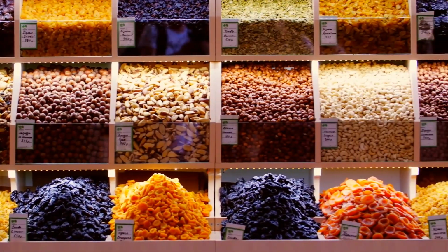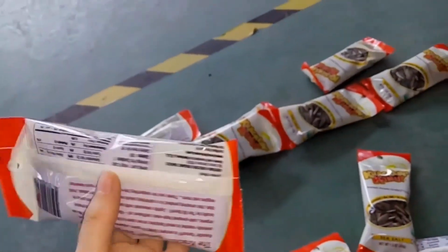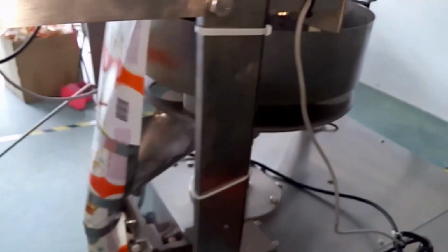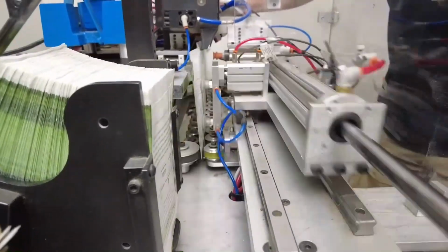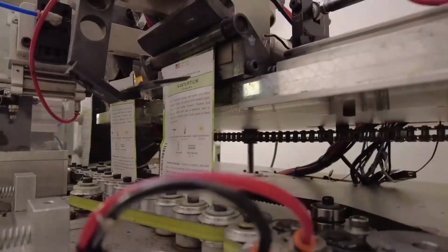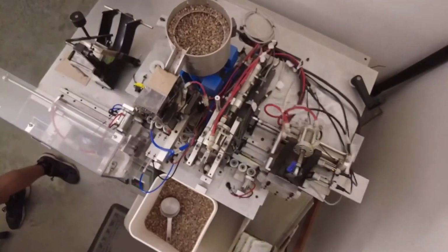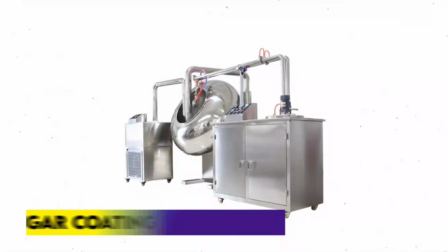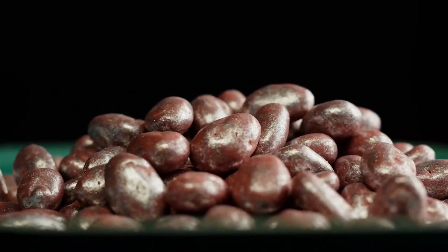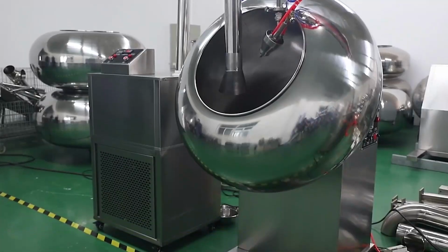Priced between $4,700 and $5,300, this machine can output up to 30 pouches per minute. Even at a modest profit margin of 50 cents per pack, you're looking at over $7,000 in monthly profit. Add in branding and custom packaging, and this setup quickly scales into a high-return operation that fits inside a single garage. Sugar coating machine.